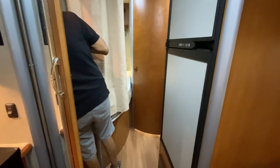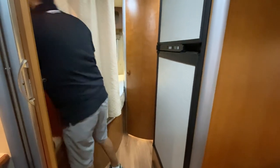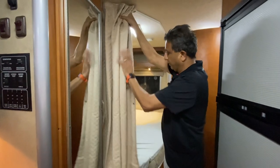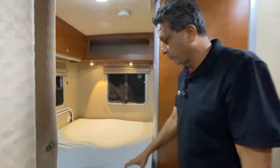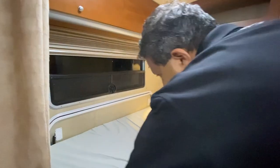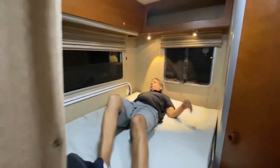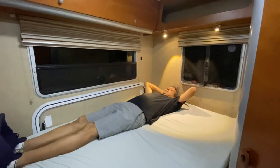Yep, 4,400 pounds, front and rear. Let me open this bedroom area. So the bedroom area, it's the 24J, a corner bed. Let's see, I'm going to demonstrate. See, you can sleep in here. A 6-foot person can sleep here easily.